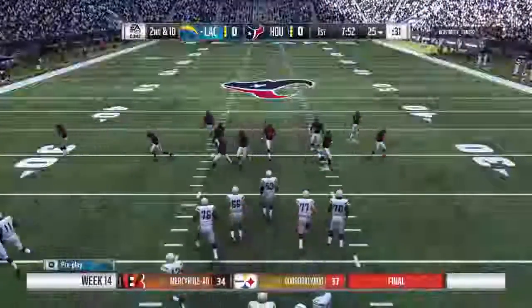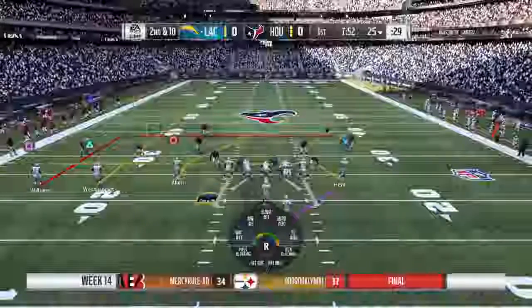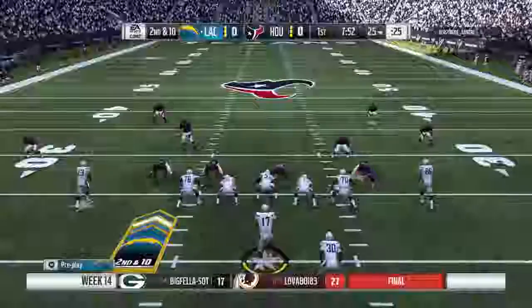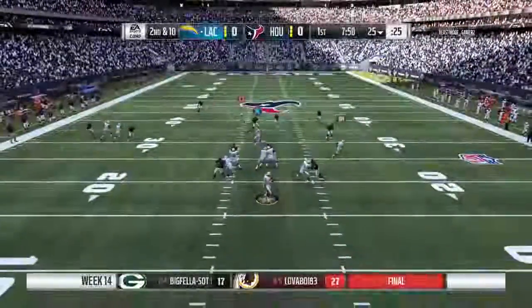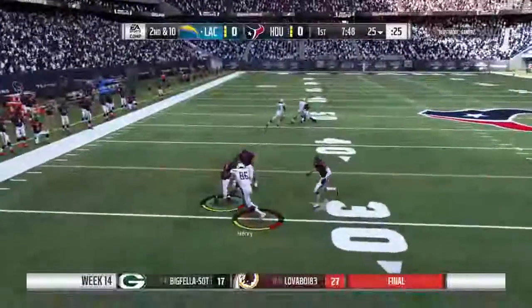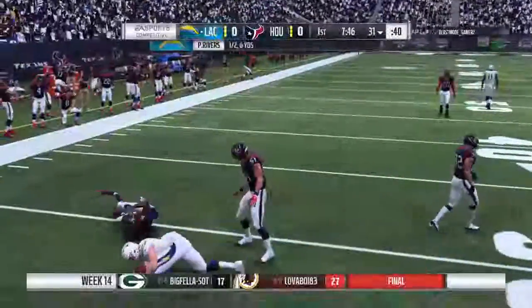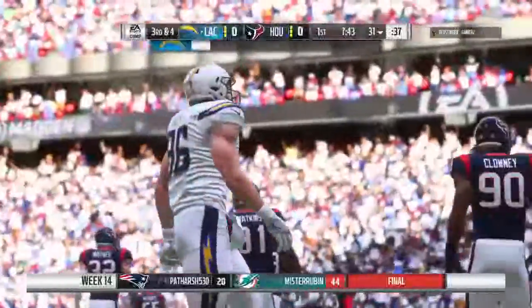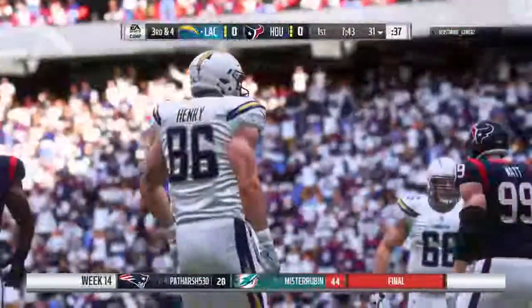Line of scrimmage, again the 25, 2nd and 10. Throwing again, Rivers on 2nd and 10. Henry's got it, out on the left side. And they'll take him down at the 31-yard line. Six yards is the pickup, and that'll lead to a 3rd down.